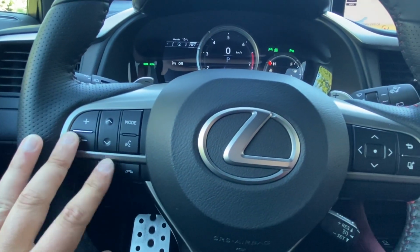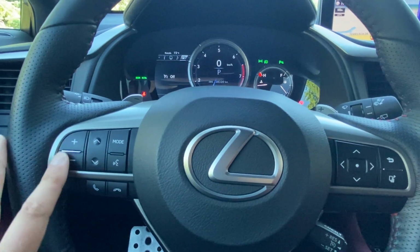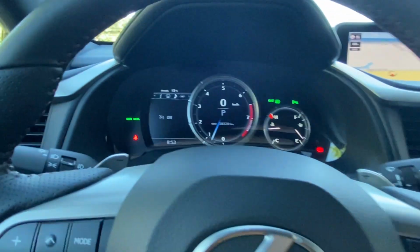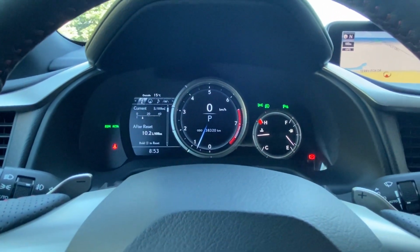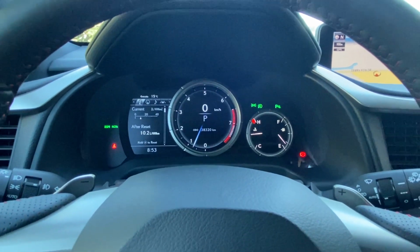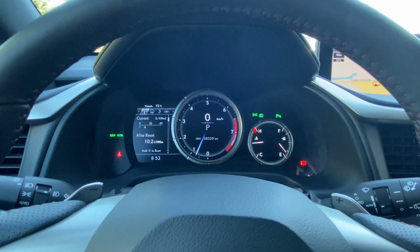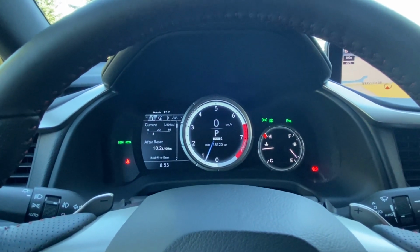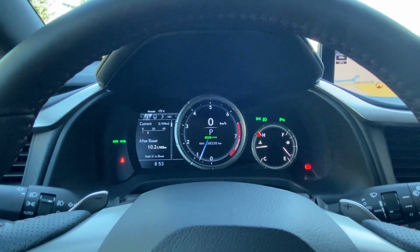All the buttons here feel very nice. Everything has a really good tactile feel. We have your volume and all your audio source buttons on the left. This set of arrows controls your screen there on the left. And probably the coolest part about this car, the small things, is this tachometer with the digital speedometer. So whenever you change your different drive modes into sport, it'll be illuminated. Very, very cool.